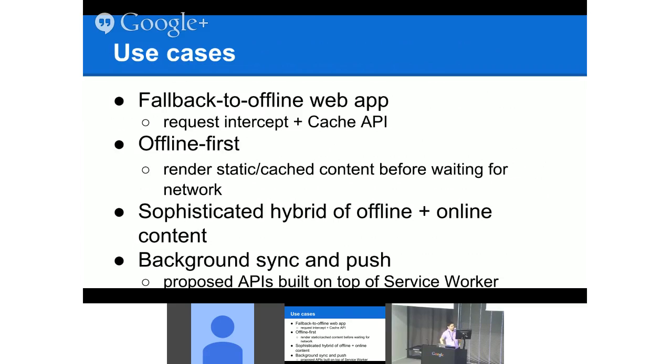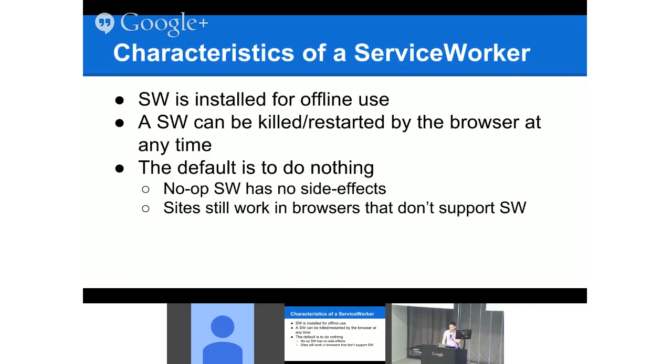Yeah, so those are some use cases of service worker. Okay, and there's also some important characteristics of service worker that I should call out to help understand more about what it is. The first one, yeah, I've covered. It's installed for offline use. Without a network, it can still run.